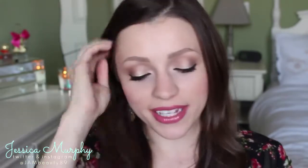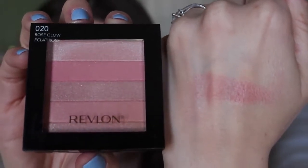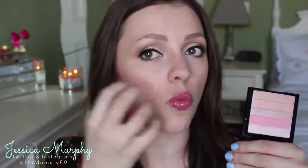The last thing might be the thing I'm the most excited about. This is the Revlon Rose Glow highlighting palette. So the shade is Rose Glow. They had a few of these, but this one looked like a really pinkish highlighter, but it looks like I could also wear it just as a wash of pinkish glow color, like a blush. And when you swatch them all together, it is a really pale pink shade, but it does have a little bit of color to it. And you guys, is this not the most beautiful thing you've ever seen?